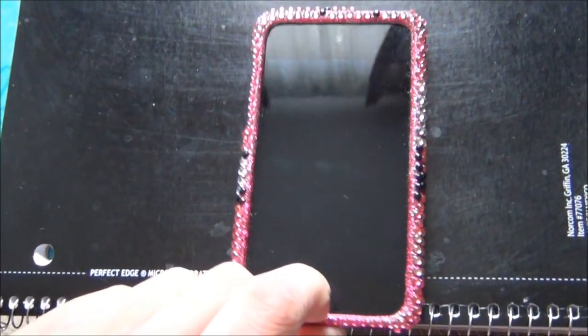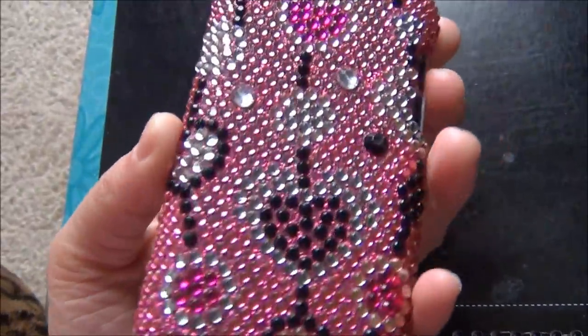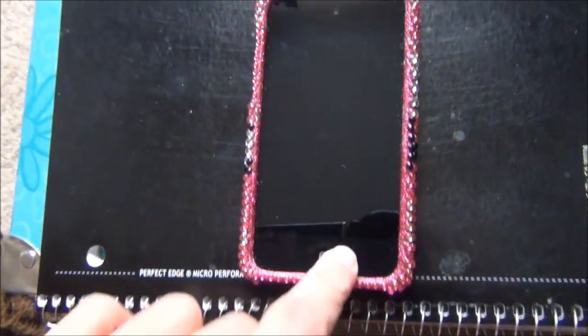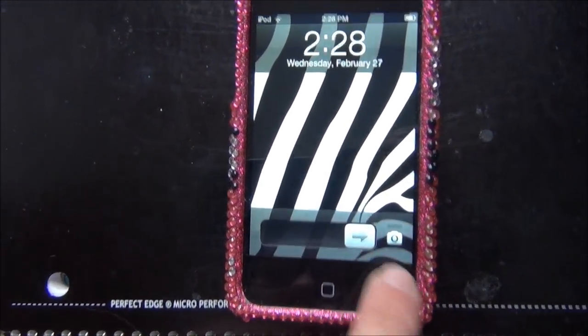So this is my iPod. It's just the iPod Touch 4th generation, and I just have this really pretty pink case on with hearts and stuff. It's really pretty. So my lock screen is just zebra stripes. So you saw it unlocked it.